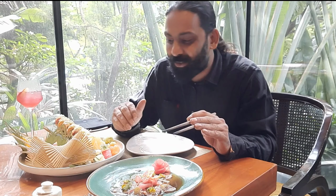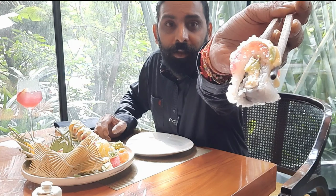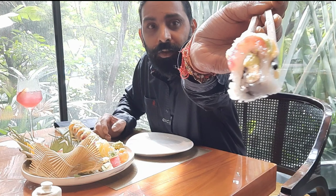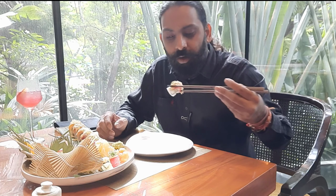Now I love Japanese cuisine. I think I'm going to have a gala time. So we're going to try the other food. You see, now I'm having these Californian rolls. Look at this, how it is stuffed. Vegetarian, cream cheese. Yes. Beautiful.